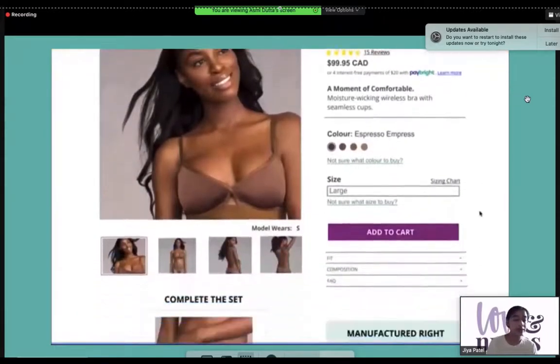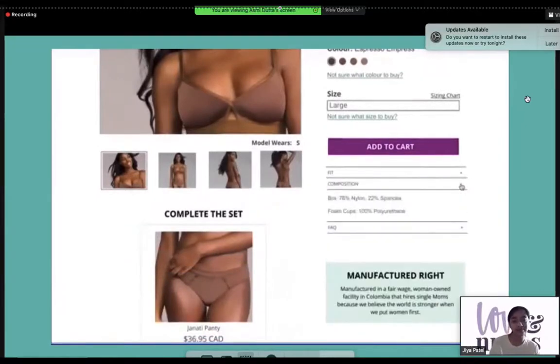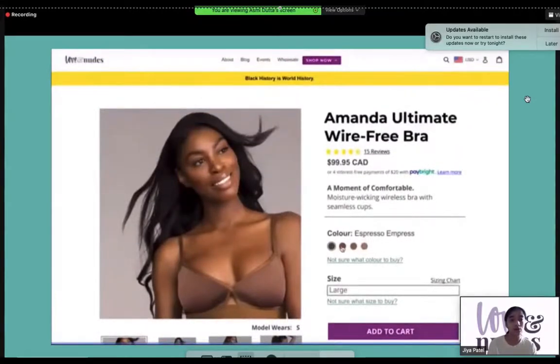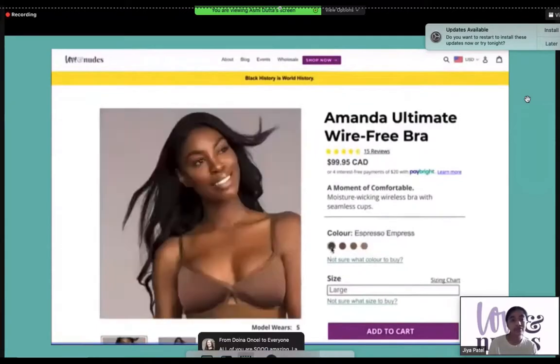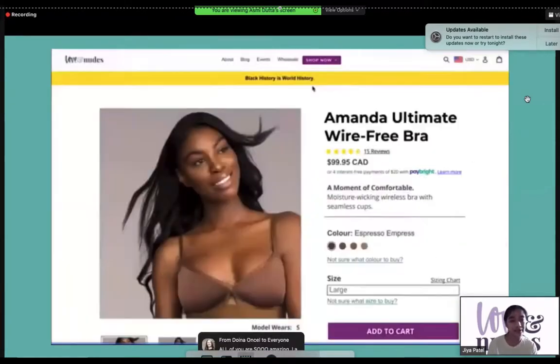There are also expandable tabs that store important information regarding the products. There is also a feature that changes the model depending on which nude color is selected. And finally, there's a colorful size chart that helps to enhance the overall size selection experience.